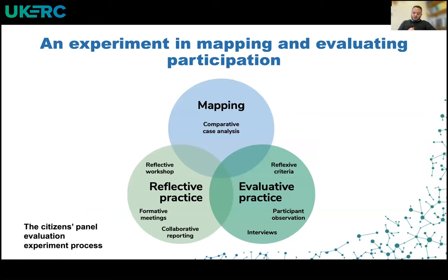First of all, we brought the comparative case analysis methods of the observatory and the emerging mappings of diverse forms of public engagement into the process to inform the design, practice, and evaluation of the citizens' panel. We also went beyond standard deliberative process evaluation criteria to involve additional reflexive criteria, which were operationalized by drawing on evidence from participant observation during the course of the citizens' panel itself and from interviews with participants and orchestrators alike.